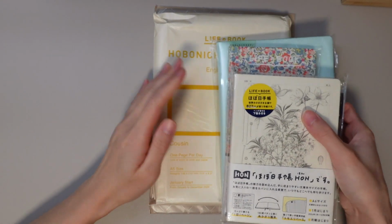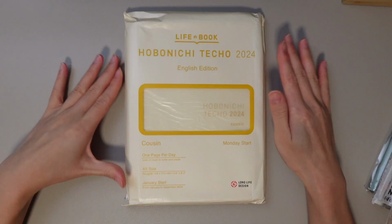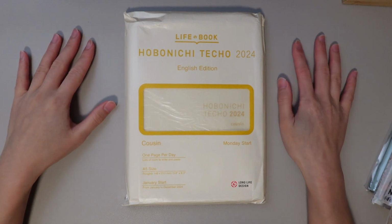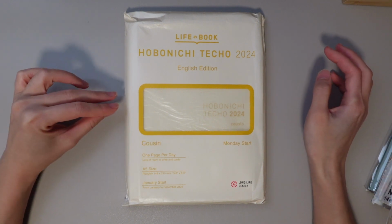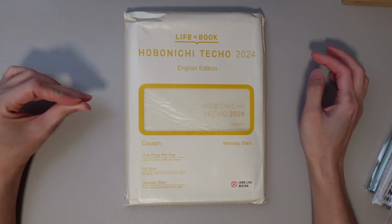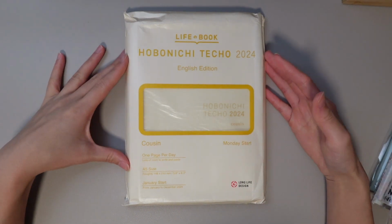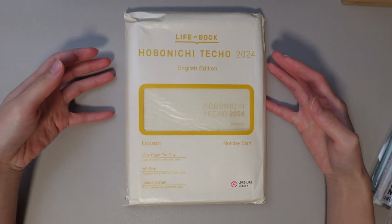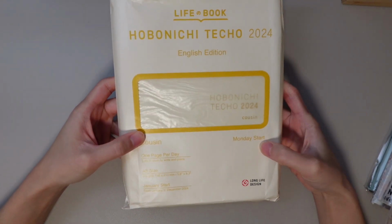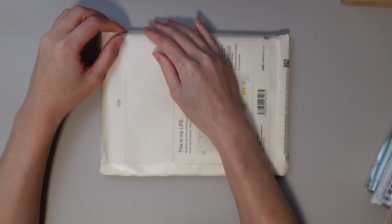So I wanted to get the Hobonichi cousin. I already knew that I was going to get another one of these. It is going to be my third year using one of these, and it is my tried and true planner. I use it every single day. I plan my week in the weekly section, and I journal in the daily section, and I also plan the monthlies at the start of the month. So this planner is actually perfect for me. It's the perfect size, and I wasn't planning on spending too much, so I was thinking I'll just get the Hobonichi cousin Monday start in English in the A5 size, January start, and that should be good for me.